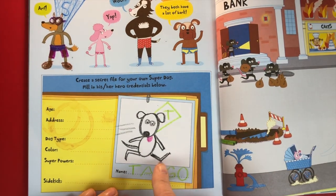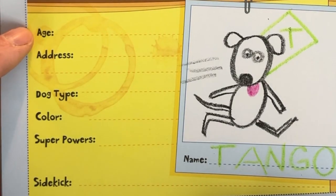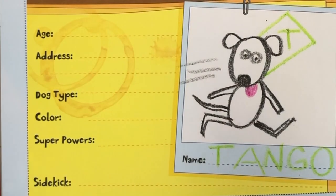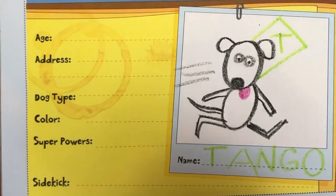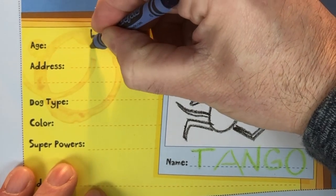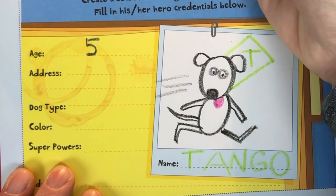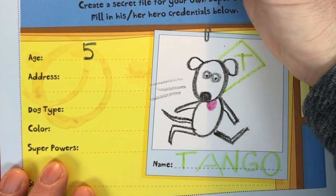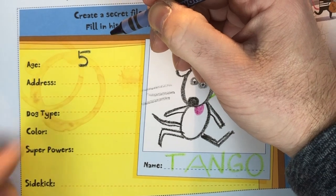All right. So, and then over here, your grown-up can ask you, how old is your super dog? I'm going to write down Tango's age. I'm going to get a darker crayon. I'm going to go do the blue again. And here we go. Tango is the number 5. He's really only 1 year old, but I'm going to put 5. And where does he live? You have to decide where he lives. And what kind of dog is he?